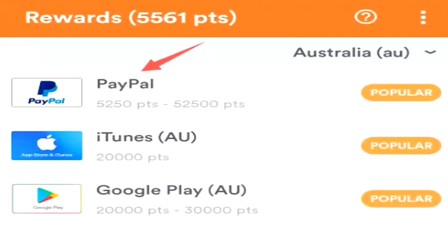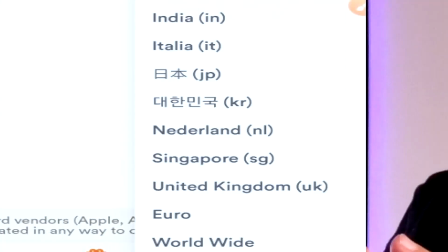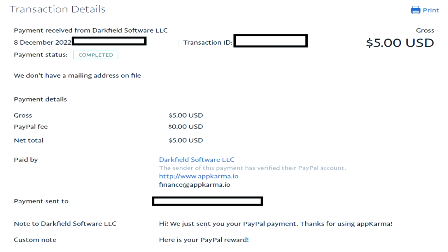Here in Australia, I get PayPal, iTunes, and Google Play. But as you can see from this huge list of supported countries, you may get completely different. Cash Karma pays roughly in about 2 days, by the way.